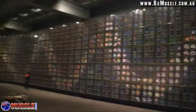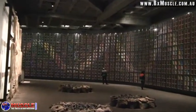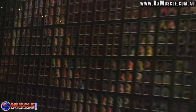On the back wall, which I'm about to pan back to in a second, it looks like maybe something underground. You can see it in the distance. This is a wall of art, and I think it's the most amount of individual pictures to make up one bit of artwork in the world. So it's got in the thousands somewhere.